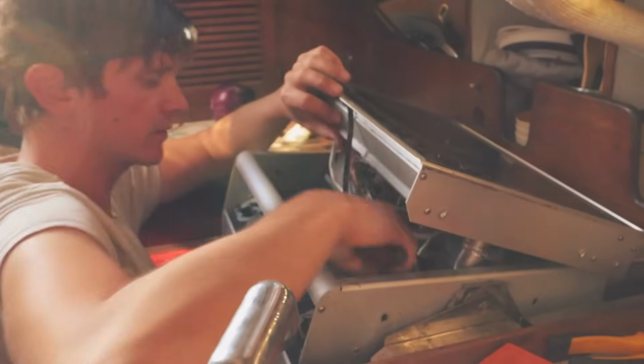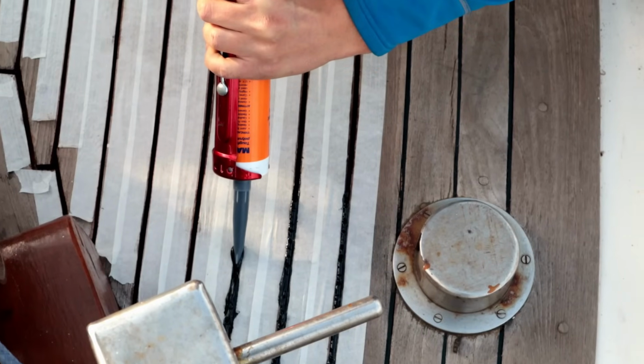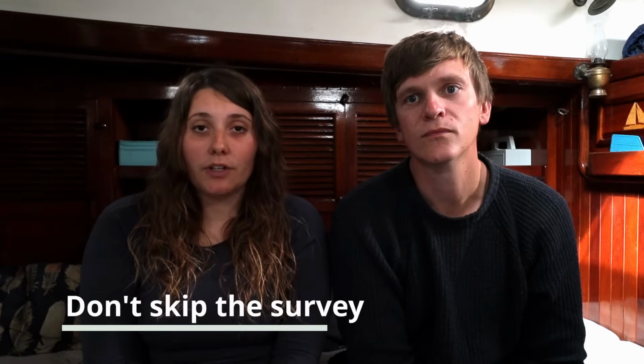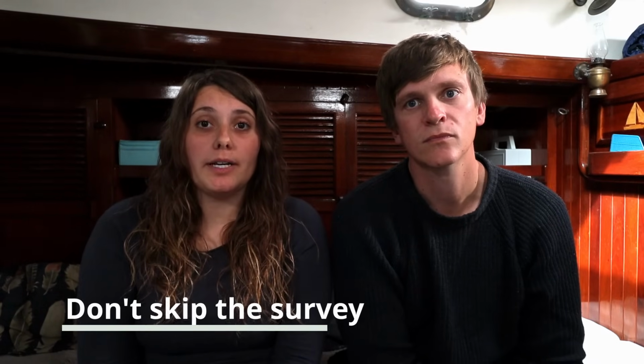Yeah, it's hard, especially for one person or two people to completely rebuild a boat that was originally built by many more people. So just be mindful of not buying a boat that's a complete wreck. Even if you find a boat that's for sale for $1 or even for free, do get a survey done. It's very, very important, because you don't want to buy a boat that needs so much work that fixing her up is going to cost you as much as buying a better condition one.